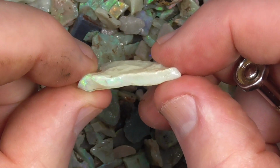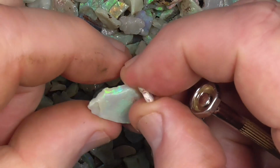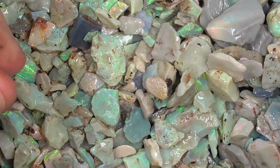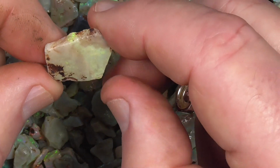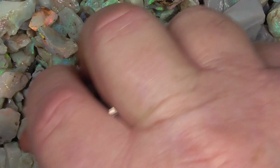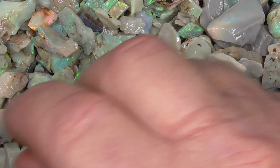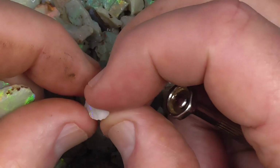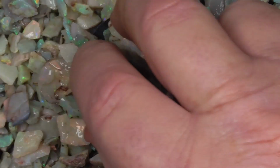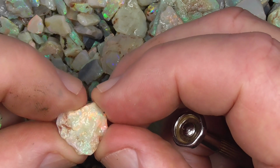Just picking up some of the larger bits to show you. So good. Got all this smaller material here, like this sort of thing. Cut smaller stones. A lot of small material amongst it, but it's the nature of the game, I'm afraid.